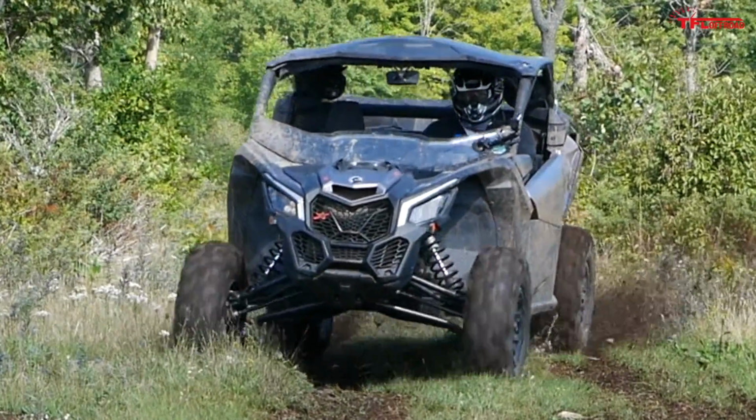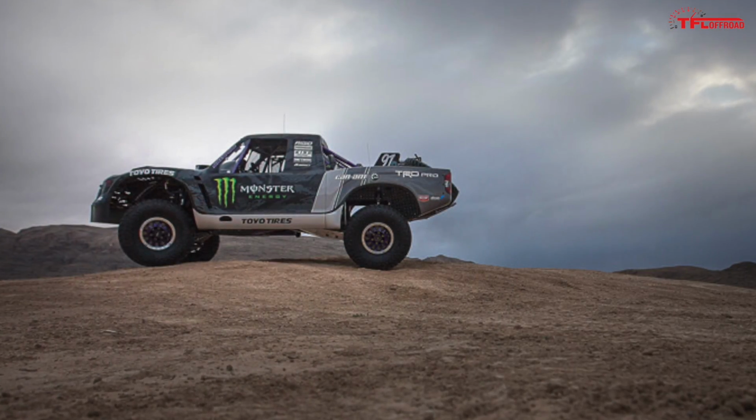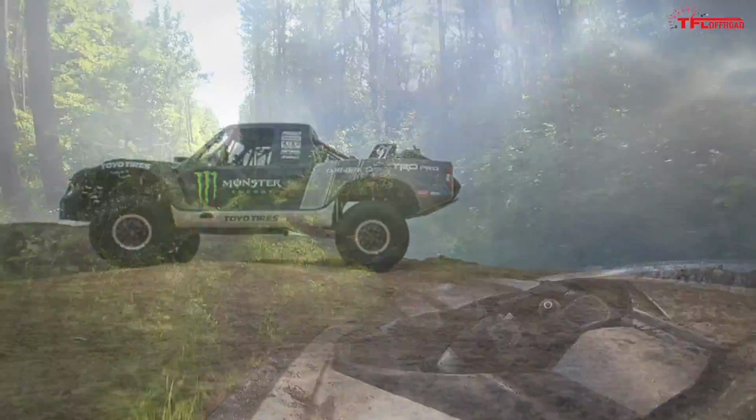And that's not hyperbole. BJ Baldwin's trophy truck packs 26 inches of travel in the front and 30 inches of travel in the rear. Just a little bit more than what you're getting out of one of these side-by-sides.